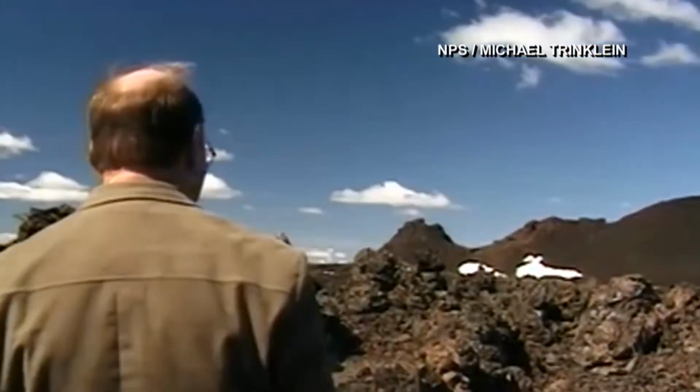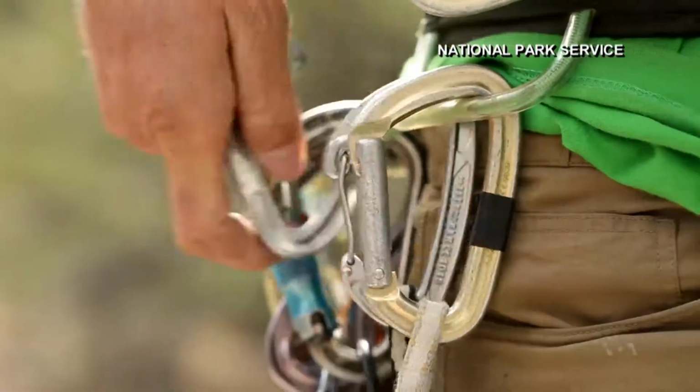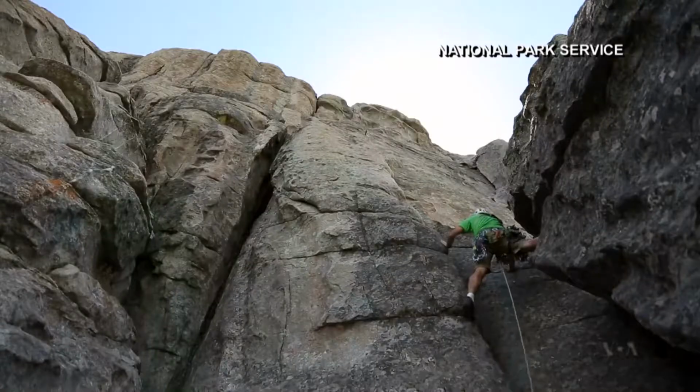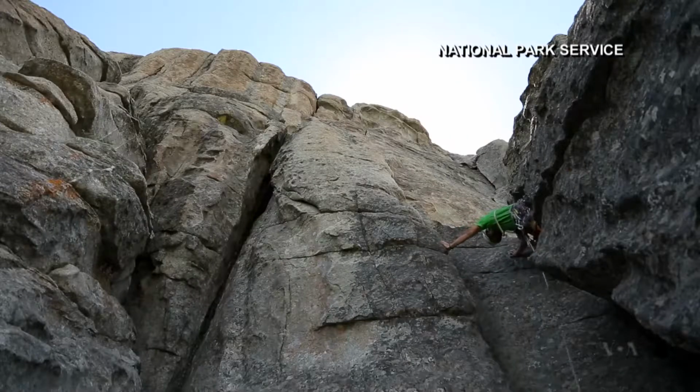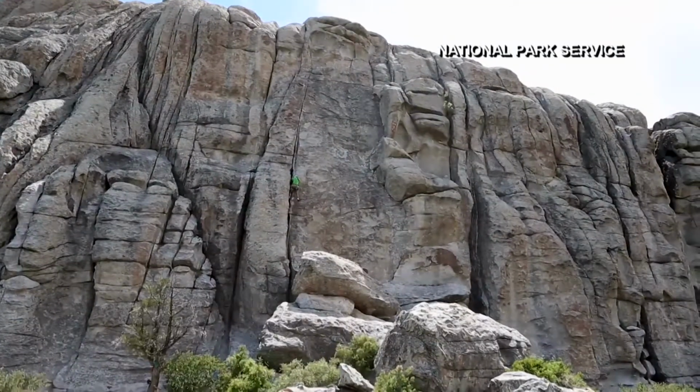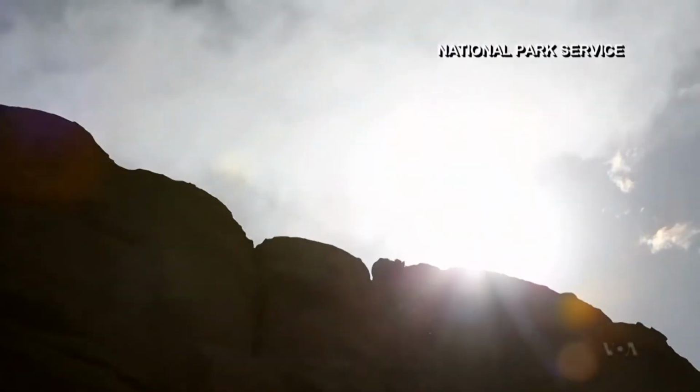Whether you're an astronaut, a mountain climber, or simply a lover of the great outdoors, these Idaho parks are proof that even rocks can be objects of timeless beauty. Julie Tabo, VOA News, Washington.